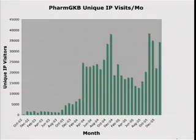These are our unique IP visits per month. You know, this is the most intimidating slide to give to this crowd, I have to say. So we're getting about 30 to 40,000 unique IP addresses per month. And, you know, you guys got, what, 500 million a day?